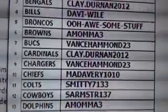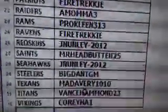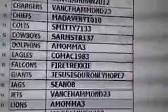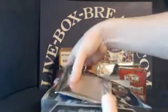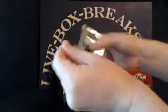Here is the roster for that one. eBay auctions ended last night. The box for tonight. We'll start off with a box topper. Good luck, everybody.